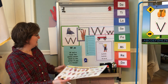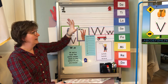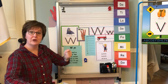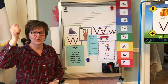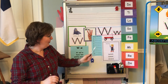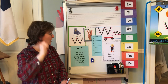And boys and girls, we know that W says, lariat, lariat, wooh, wooh, wooh. I just used my left hand, didn't I? Can you use your left hand and make the sound? Wooh, wooh, wooh. Now let's try it with our right hand. Lariat, lariat, wooh, wooh, wooh. Now let's try it with both. Lariat, lariat, wooh, wooh, wooh. Just like the cowboy uses his rope to gather up his animals.